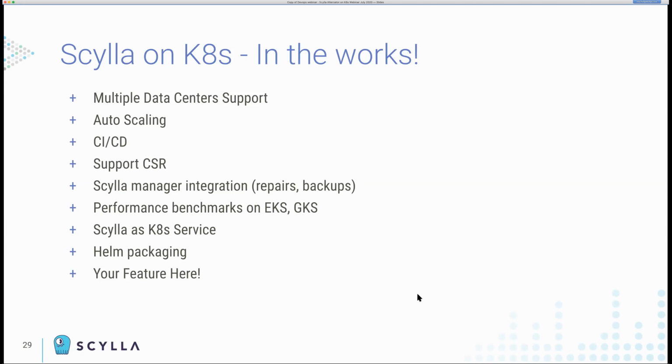We are seriously considering auto-scaling features because it makes a lot of sense with Kubernetes, right? The Scylla Manager integration is already there, and we are planning to also publish some benchmarks and some more manuals, because right now you have instructions for running on Minikube and GKE. We also want to publish it for EKS and AKS on Azure, etc.